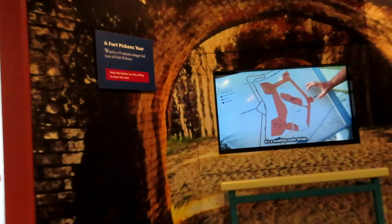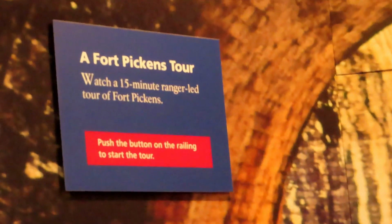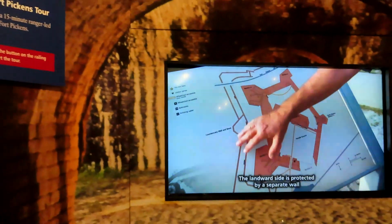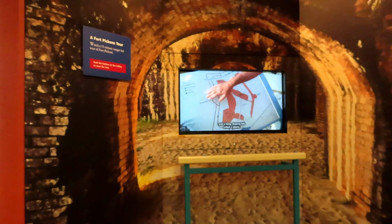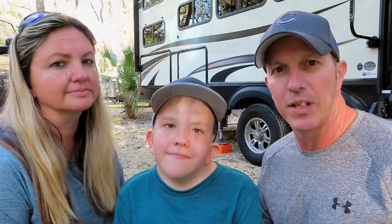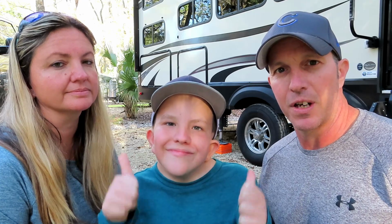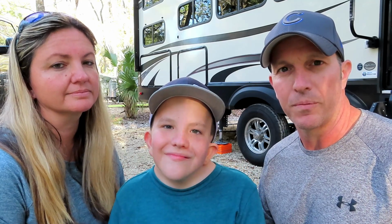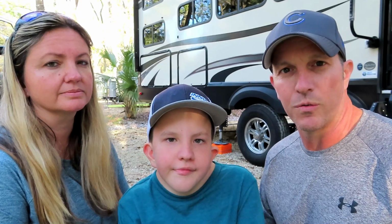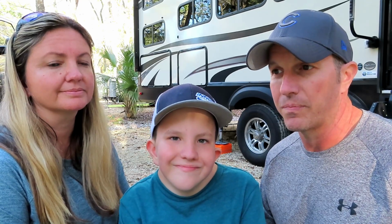It's a modified castle design with bastions extending from each of the corners and a surrounding ditch or dry moat. The landward side is protected by a separate wall and a long sloping hill called the glacis. I really enjoyed that video that they give you there at the Discovery Center before you go tour the fort. The following day, we decided to go down and tour the fort, which was really impressive.